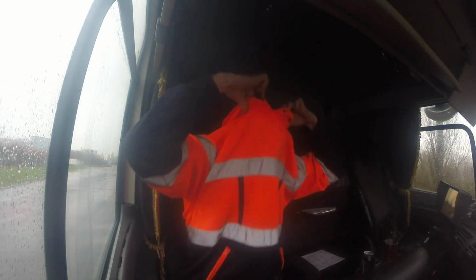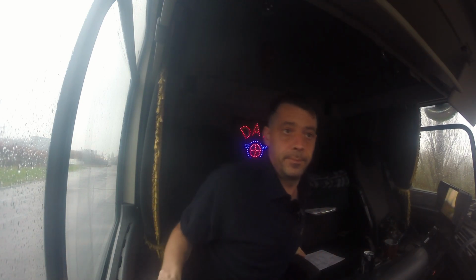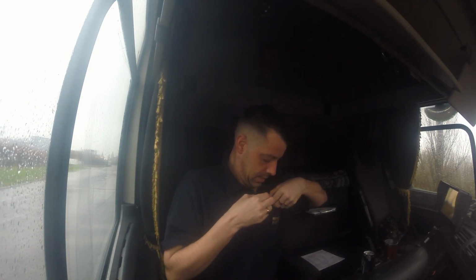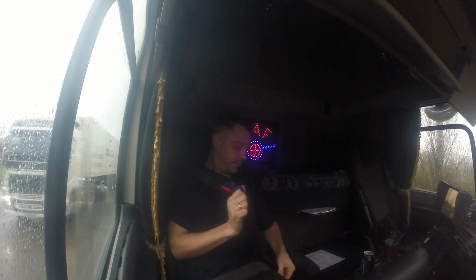Jumper off. Boots off. Driving shoes on, because I did get a comment in the last video about driving with no boots on. But yeah, what I forgot to mention in that video was, yes, I take my boots off, but I also put other shoes on that are for driving. Simply because, well, I don't like driving in big, massive boots.